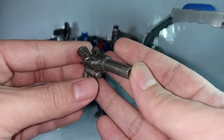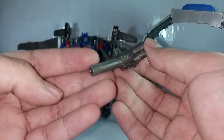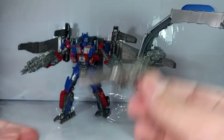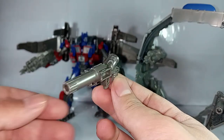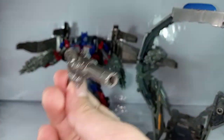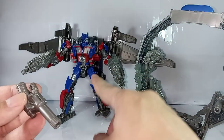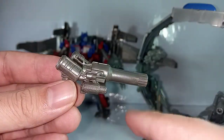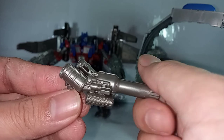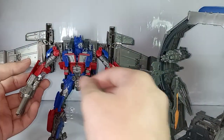And here we have his Ion Blaster, and actually Studio Series number 32, Voyager Class Optimus Prime from the 07 movie came with this. That's why if you're getting any of these two figures, I recommend getting this, since not only are you getting the jet-powered Optimus Prime, you'll already be getting that Studio Series number 32 figure along with this, with some additional accessories. The only thing you're missing out on is the black paint at the barrel of the gun.